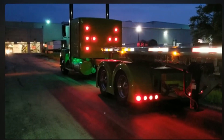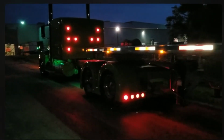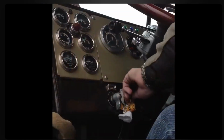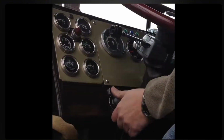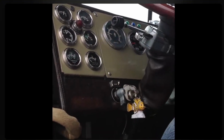Hold on, because the next one didn't change the shape of the truck. It changed the shape of the driver's life. In 1976, America was celebrating its 200th birthday. Kenworth chose that year to introduce something it called the VIT 200 Bicentennial Edition, the first factory-built raised-roof sleeper in the history of the American trucking industry.